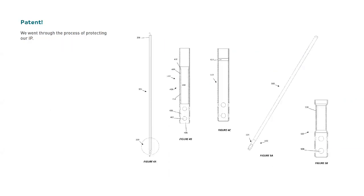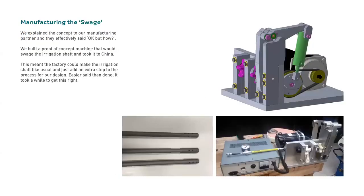And we patented it, which was a whole bunch of work. My only advice here is don't use photographs in your patents. Do a drawing. And we had to work on manufacturing it. So we told our supplier about this and they're like, okay, yeah, cool. But how? How am I going to do this?